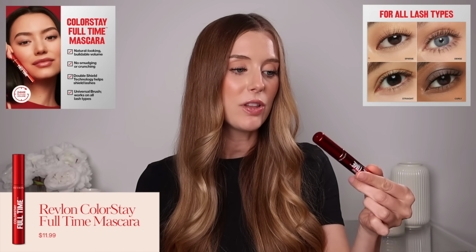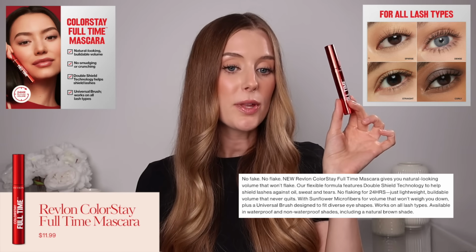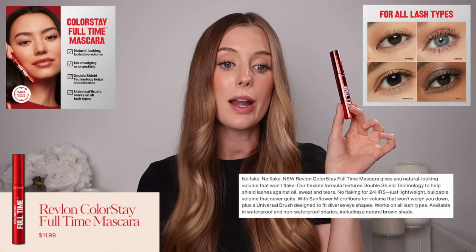The first is from Revlon. This is their ColorStay Full-Time Mascara. This is supposed to have a flexible formula that features a double shield technology to shield lashes against oil, sweat, and tears.